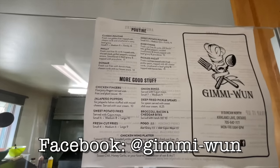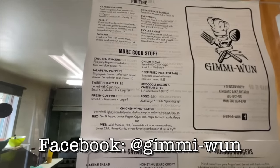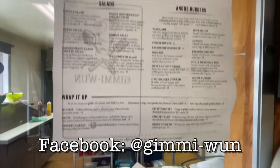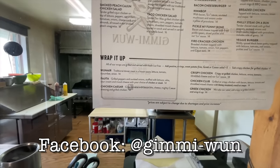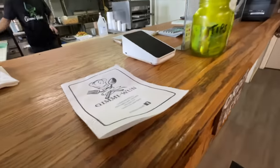No, they got poutine, pickled piglet. They got a Donair poutine, Angus burgers, wrap it up. Let's do poutine. Please. How long has this place been around? 5 years. So just the Donair fits in today, boss?